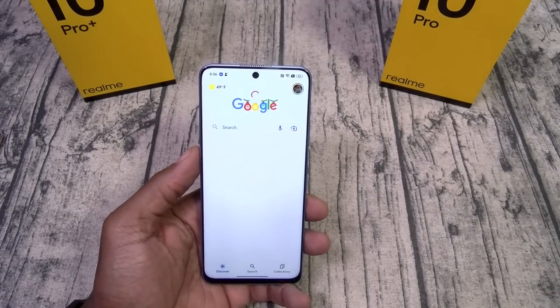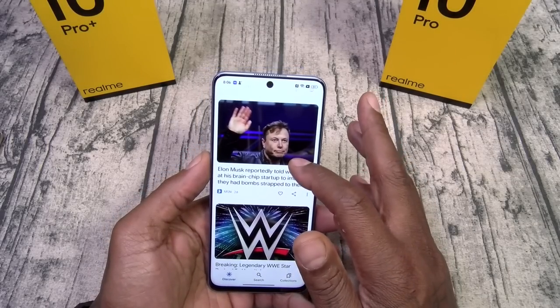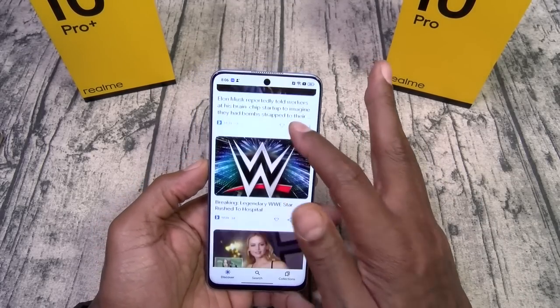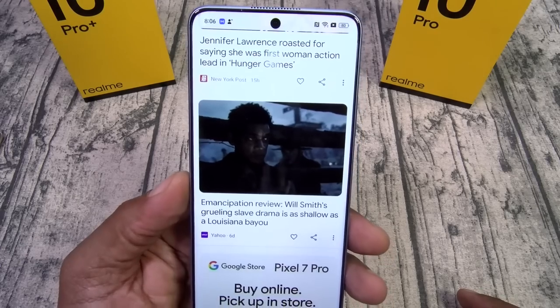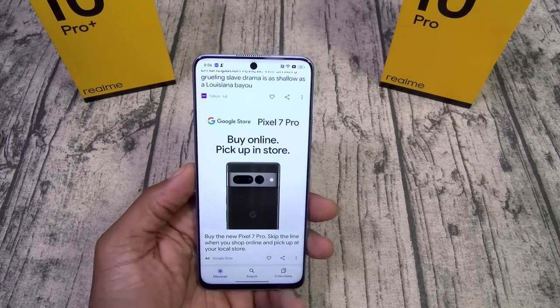Okay, let's see what's going down. Okay, let me get a little fresh refresh. Okay, let's see what's going on with the Elon Musk Chronicles. Okay. Elon Musk out here wilding. Okay, Jennifer Lawrence. Okay. We got our Will Smith out of hiding. There's been a Will Smith sighting. We got the Pixel 7.